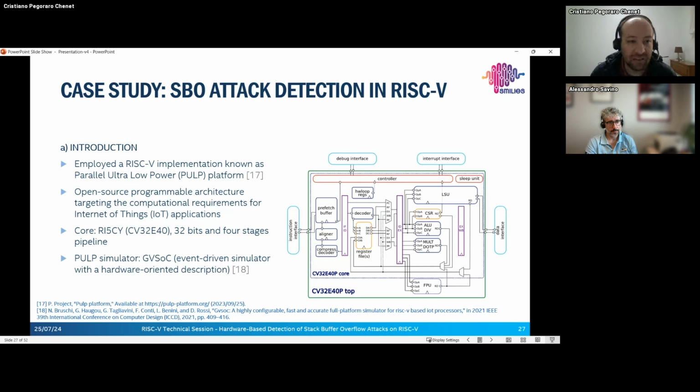In this case study, we employed a RISC-V implementation that is known as Parallel Ultra Low Power Platform, PULP. It is an open source programmable architecture targeting the computational requirements for Internet of Things applications. The core that we used is the RISC core from the PULP platform, also known as CV32E40 core. It is a 32 bits and 4 stages pipeline. Here we have a simple block diagram of this core.